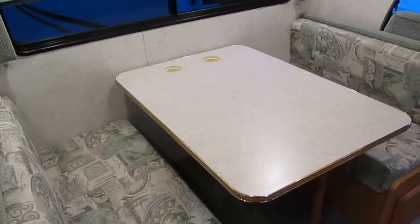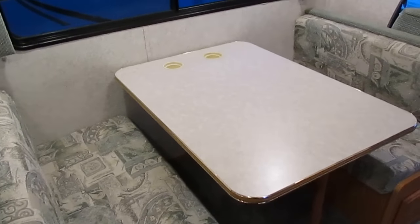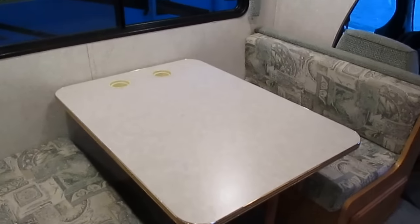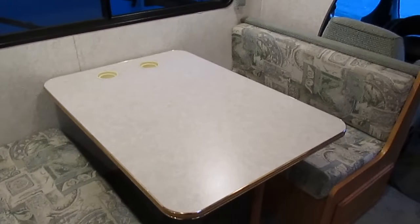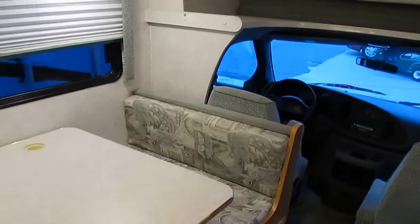So what would happen, you'd pay for it, it will go into line into our shop area. They get checked out in the order that they're paid for. Right now, we can get it done pretty quick. I'm talking about maybe 2 weeks at the most. But that's today. That may change tomorrow or whenever you decide to buy this motorhome.